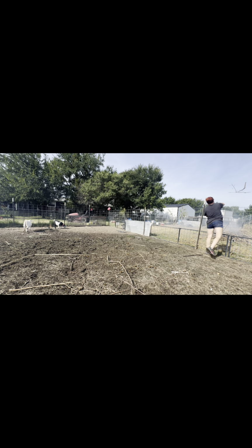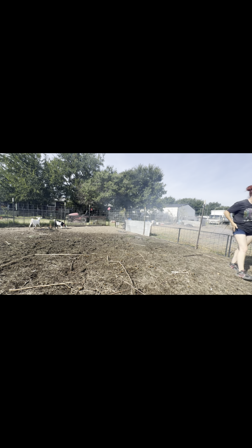Well, neighborhood dogs are throwing a fit for whatever reason. Can't wait till I get that buck pen built.